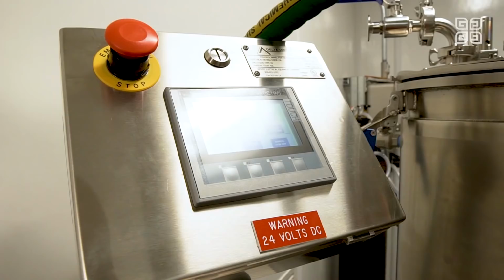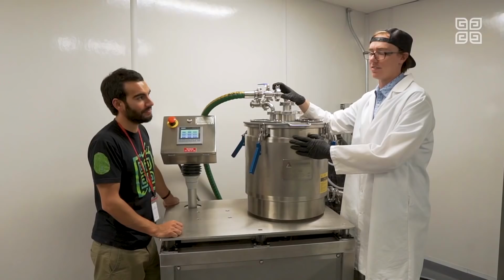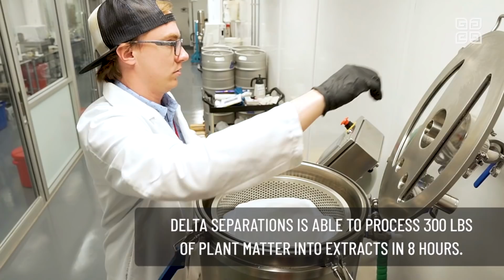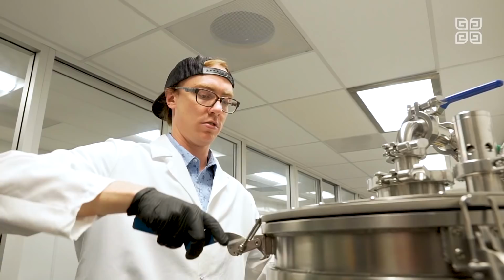Alec, I saw this in the corner and it looks like this really insane crock pot, but I know it's much more than that. Can we go into this guy? Yeah, so this is our Delta Separations Cup 15 ethanol extractor. C1D2 approved, able to process about 30 pounds of flour every 35 minutes. Beauty of the system, in an 8-hour shift, we can process about 300 pounds with a single technician. How much does a machine like this run? It's actually a pretty reasonable price tag, only about $84,000, give or take, depending on what additions you get.